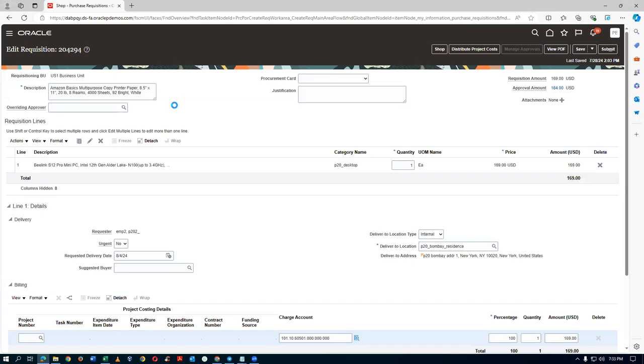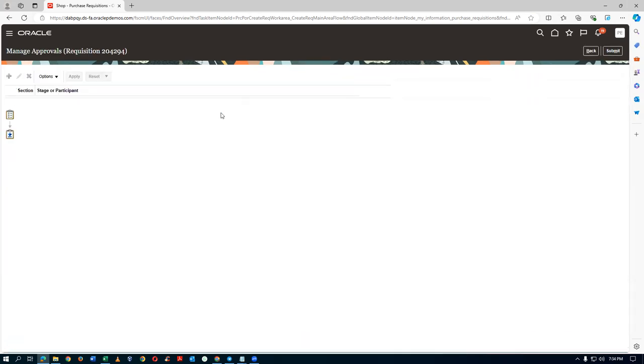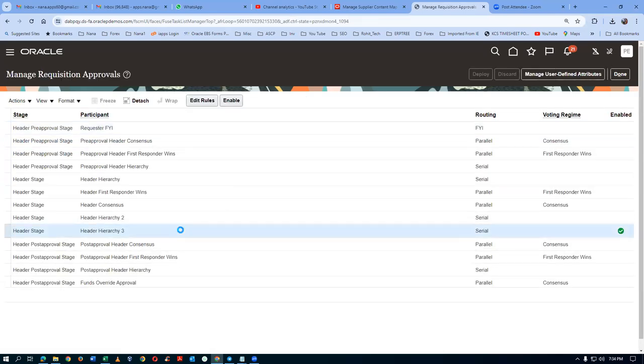Now it will say that this person has to approve. Oh God, it's still not coming. So click on save now. The change is not yet sensed actually. So click on manage approvals. It has to say application developer has to approve now. Manage requisition approvals, go there and have a look again. Click on it. This is the header hierarchy, enabled. Click on edit rules.